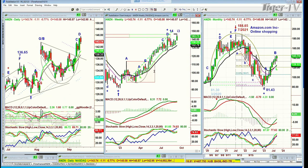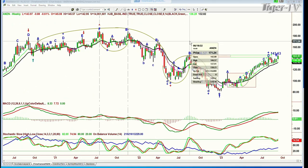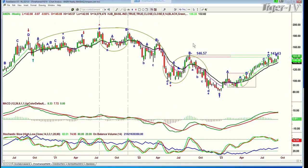Now, we've seen it so many times in the market where, whether it's days, weeks, or even months and years, prices sometimes come back to within pennies, not just dollars, of the previous high. Look at the previous high. It was 146.57 back in August, the week of the 19th of 2022. It plunged down below 80, and now it's testing 146.57.